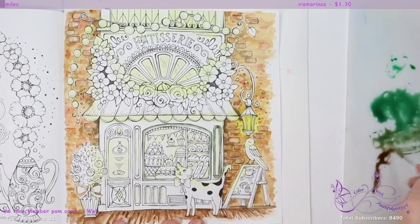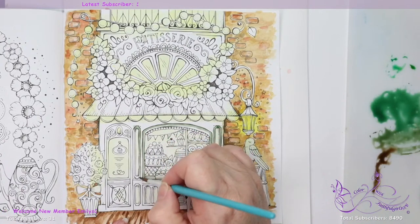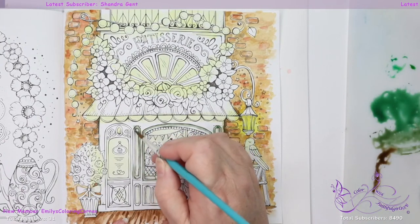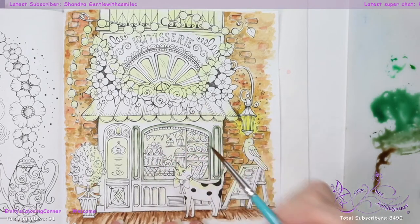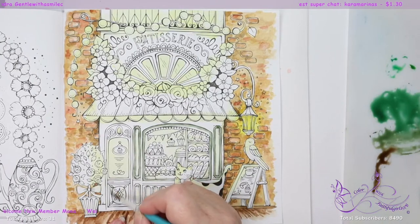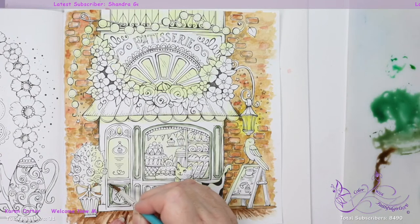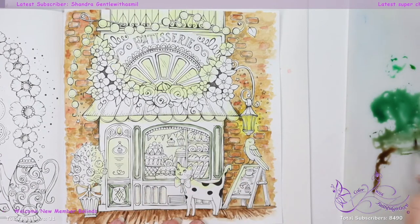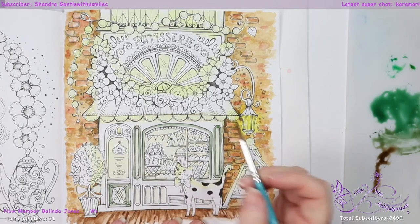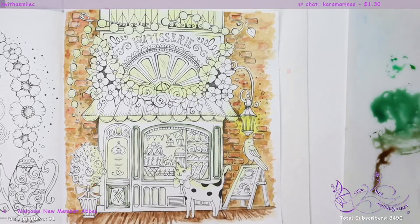Remembering this is a bit of a base layer, so I will do PanPastels. And we're gonna just do it kind of rough to start with. I'm doing the darker green first, which I probably shouldn't be. Let's go back to the green.